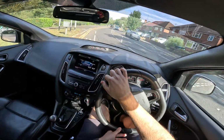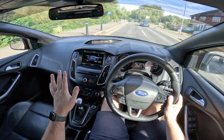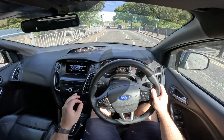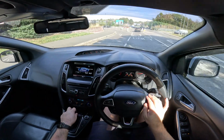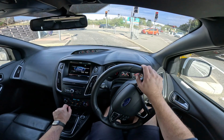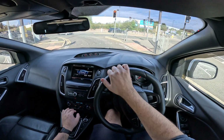Gearbox is lovely as well, even going from second to third. The gearbox just lets you abuse it, which is nice. Clutch is really good, it's got a lovely bite point. I think it feels like a fairly new clutch to me because the bite point is right at the bottom of the pedal. But it does feel lovely to drive.